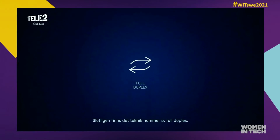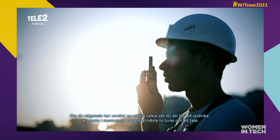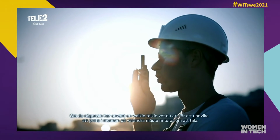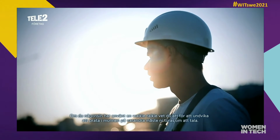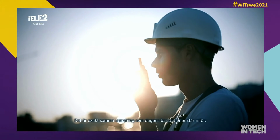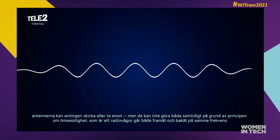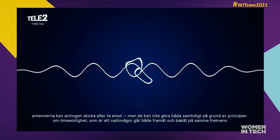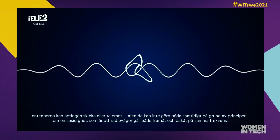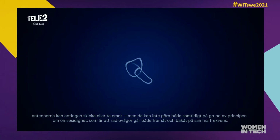Finally, there's technology number 5, full duplex. If you've ever used a two-way radio, you know that in order to avoid talking over one another, you have to take turns speaking, which can be a tad bit annoying for the more talkative among us. That is the exact challenge today's base stations face. The antenna can either transmit or it can receive, but it can't do both at the same time due to the principle of reciprocity, which is radio waves traveling both forward and backward on the same frequency.